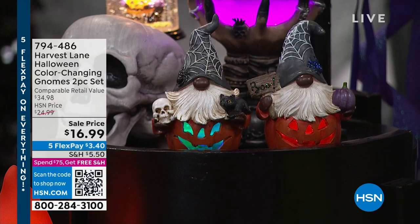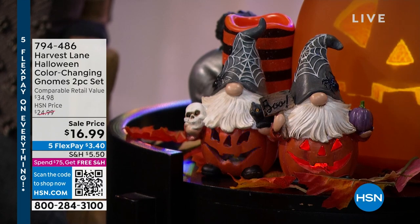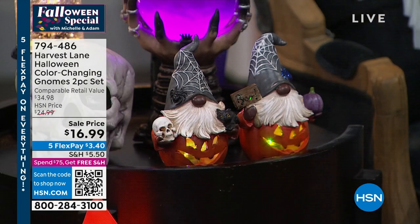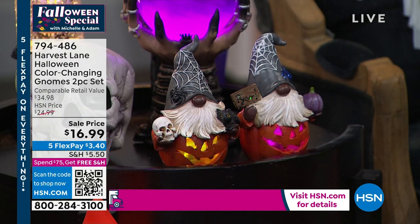Totally up to you, but these guys are absolutely adorable. They're actually 6.5 inches high, which is super cool. Look how cute these guys are. Put them together. Separate them in different areas of the home. Totally up to you, but so popular already, Alexandra. I have to say, they're equal parts adorable and festive.